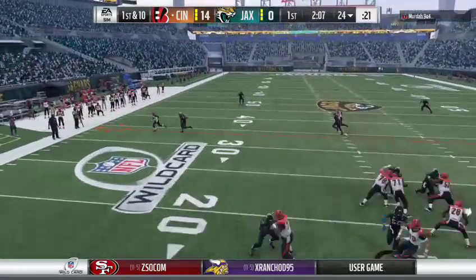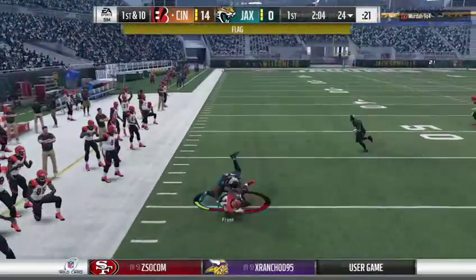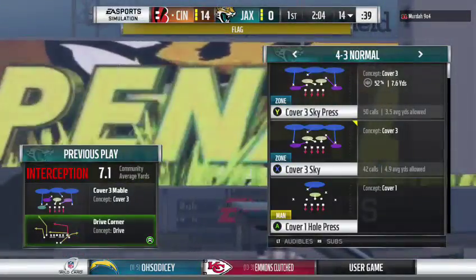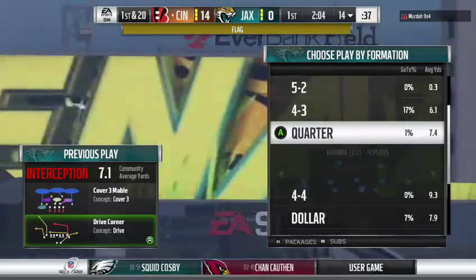After the interception, here's Trubisky. Throwing the out route incomplete. It's Ross. And he's going to be taken down here with a penalty flag on the field.